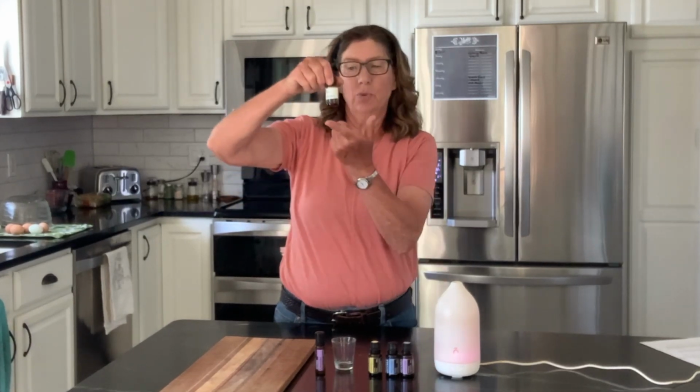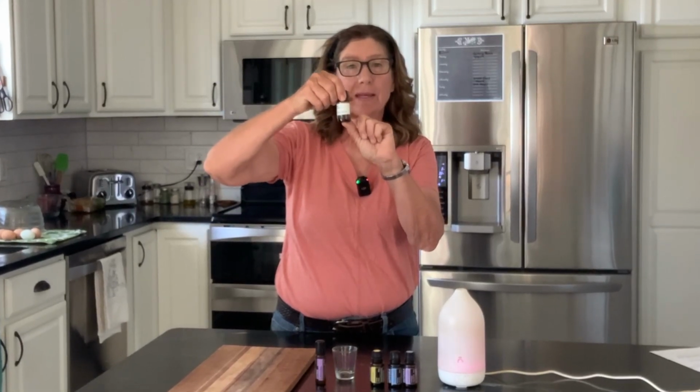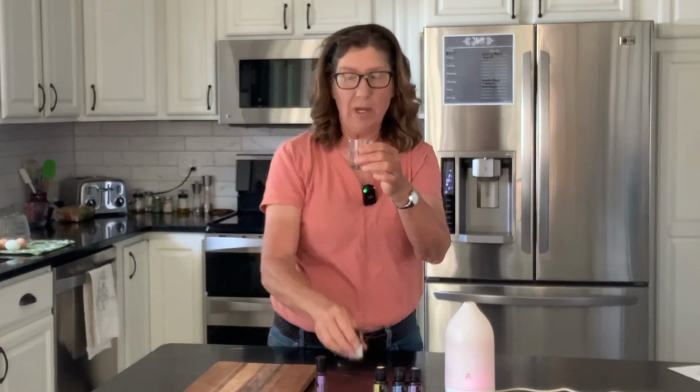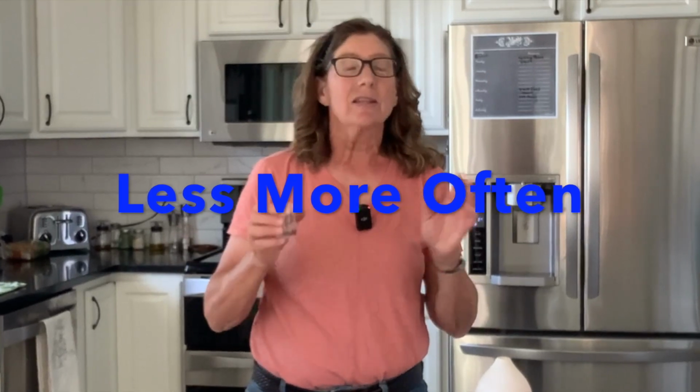Well, I like to repurpose an old essential oil bottle, and I just add equal amounts of lemon, peppermint, and lavender to fill this bottle. Then I can simply put 6 drops into a shot glass, fill it with water, and drink it down. This is where you want to make sure you have those certified pure tested grade oils. This is very effective, and you can do this several times throughout the day. The way essential oils work is less, more often. So I usually do this in the morning, at noon, and then in the evening. And depending on your level of severity with these seasonal problems, you might have to do it more than that.